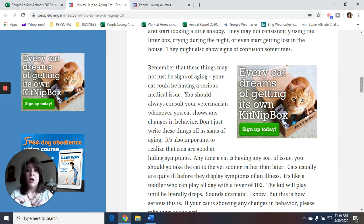They really are. By the time a cat is actually showing symptoms of any kind, 9 times out of 10, their illness is pretty serious. Okay. So again, if your cat is confused, if your cat's not eating, if they're gaining or losing weight, if they're throwing up, if they're not going in the litter box, chances are by the time they're actually showing symptoms that you're noticing, they have an illness, a medical condition, something that has progressed to a certain level.